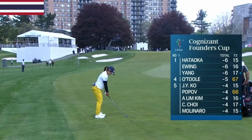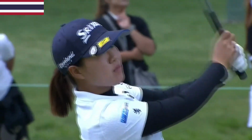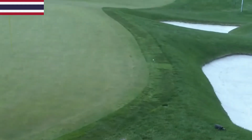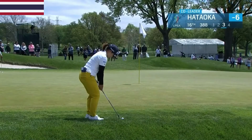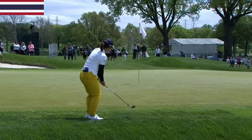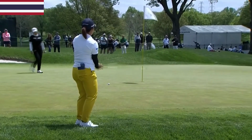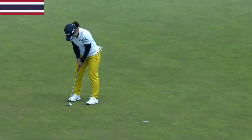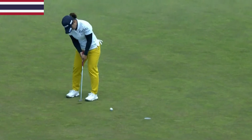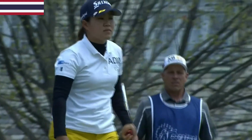Co-leader Nasa Hataoka. You see Amy Yang has joined them. She's finishing up on the other 9. It's from 138. Drawing though on that wind. This has been awkward though, looking at her practice strokes. Like again, needing that little stabby stroke because there was no amount of forcing that club through that thicker grass, but that's worked out okay. Sometimes it's good to have somebody to confirm what you might see.